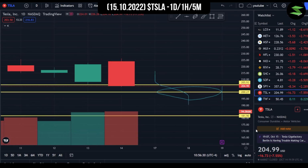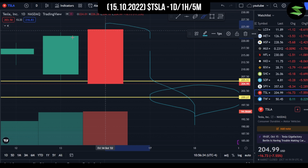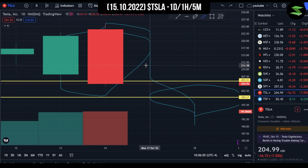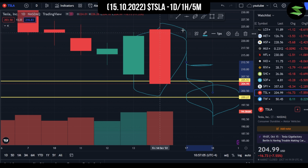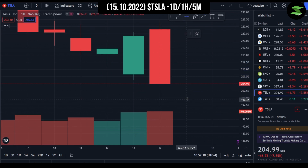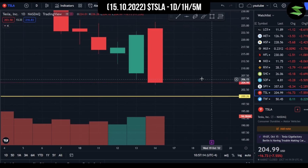On Monday, however, I believe that we'll probably open in a gap up since we've gotten such a big rally to the downside. This was about 7.55%. So even if we get a gap up on Monday, let's say around the $206 range or $208 range, we'll probably break down towards the $200 range, in my opinion. So the 200 psychological support level, let me mark it again. This level right here would probably be one of the most important levels on Monday's trading session.